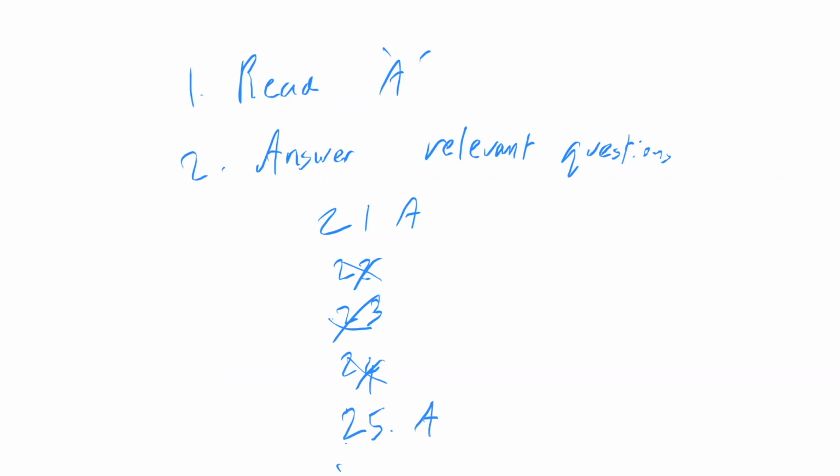Once that's done, then you can go back and read the next one, which is B, right? Now that I've read B, I can say, okay, 22 makes sense for B, 23 still doesn't make sense, maybe 24 makes sense for B, right? And then you can go back and again read through extract C and pick the ones that fit the bill for C, and then the ones that you're left with will inevitably be extract D, right? That's a strategy you can use to save time.